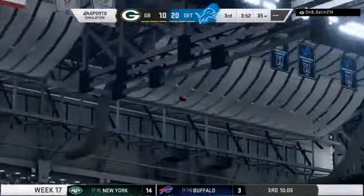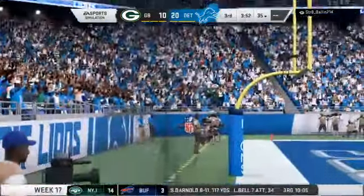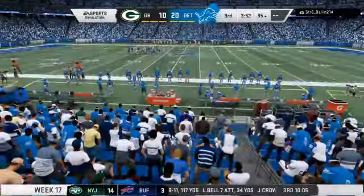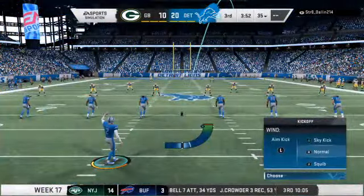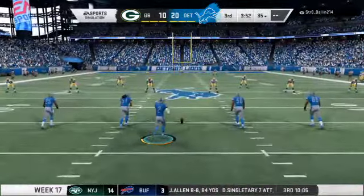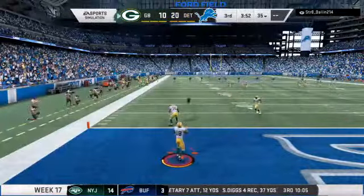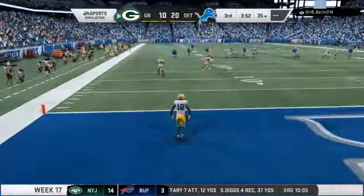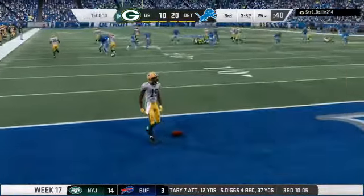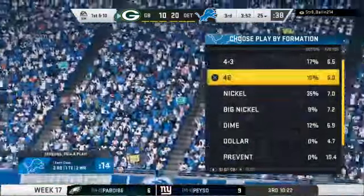So put another 3 on the board. All things considered, a good opening drive to begin the 3rd quarter. And as a defense, the way that this game is going, you're excited to see those points go on the board. Gives them a little bit of leeway to play with when they're out on the field, but they're real excited to see their offense score. Now they get to go out there and do their part. That's fielded in the end zone. And he'll elect not to return this one, so they'll bring it out to the 25 on the touchback.